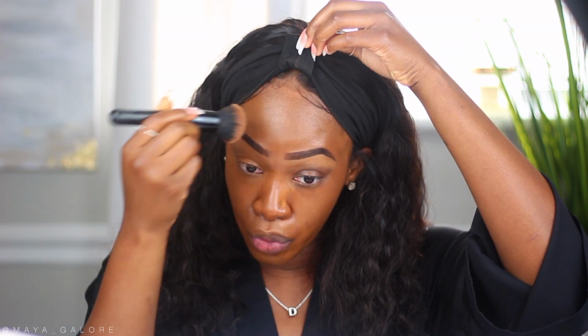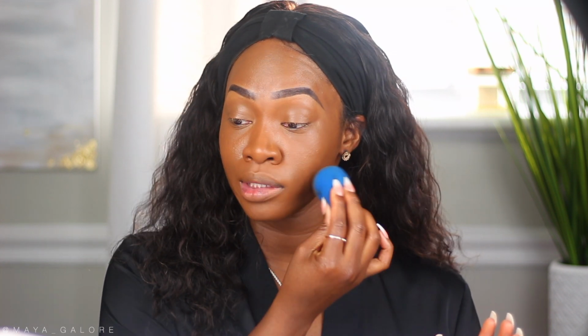and stuff like that. For this in particular, I feel like the brush evenly distributes the product better than the beauty blender. To me, the beauty blender just makes everything a lot smoother. It picks up some of the product to me, and I know it's not meant to do that, but in my opinion, it picks up a little bit of the product. So I am going to just bounce my face with my beauty blender just to set it into the skin. And I always like to do this when I do end up using a brush.